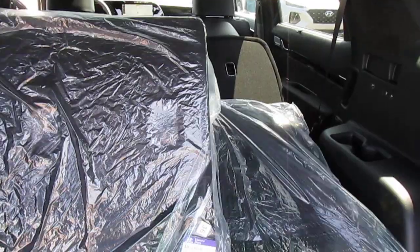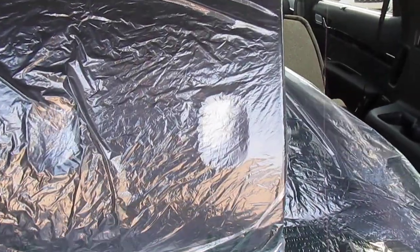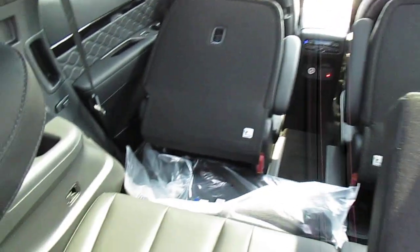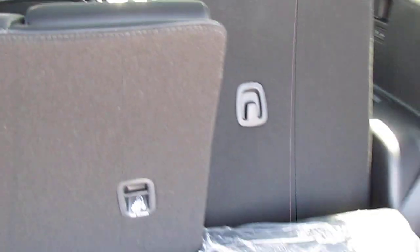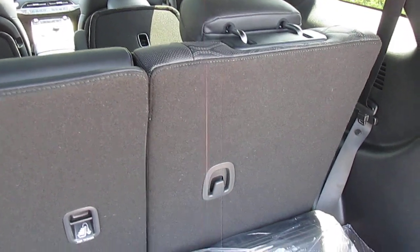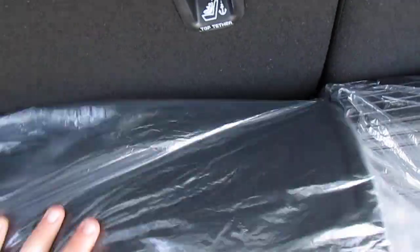And hopefully I haven't crunched the floor mats there. Hopefully they're not too bad. They look okay. Let's keep going. All right, it's back up. Let me put these back the way I had them. Otherwise, I can't close the door unless I fold them up here.